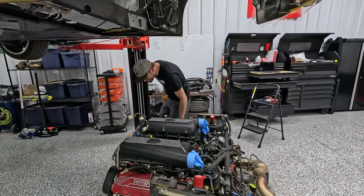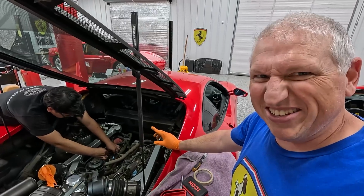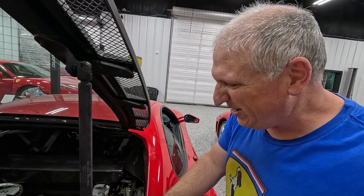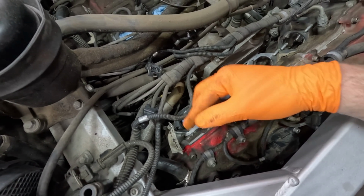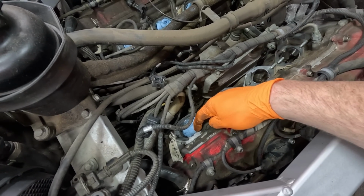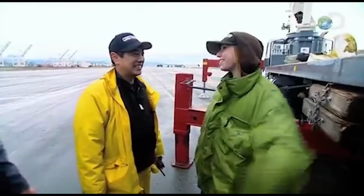All right. So Alan got the intake manifold off, and I thought you'd like to see this. You know, I had a little bit of an intake manifold leak, a vacuum leak. Look at that. The gasket is straight up gone. It just disappeared. There is no gasket at all right here. Well, there's your problem.